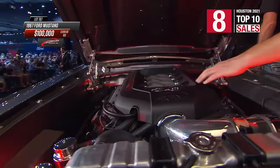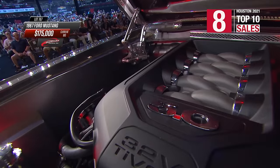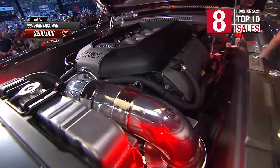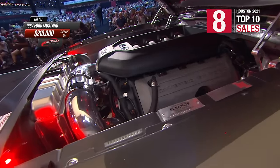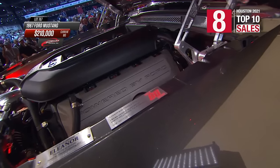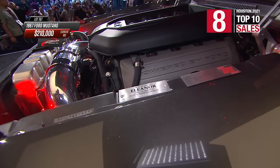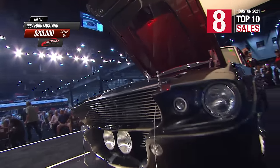Well, under the hood, we have the Coyote engine, and this is basically bone stock with the plastic shroud and the ram tube cover, and that's okay. These are very attractive engines, and of course, right here, we see the official Eleanor Tribute Edition licensing tag. Very important if you want to have one of these and make everybody happy. Gone in 60 Seconds performance. Yeah, pretty piece. I like this. Backed up by a 6-speed automatic transmission. No need to drive a stick if you can enjoy this one.